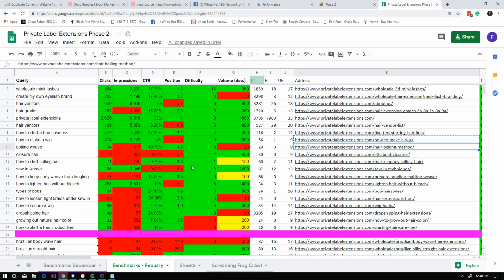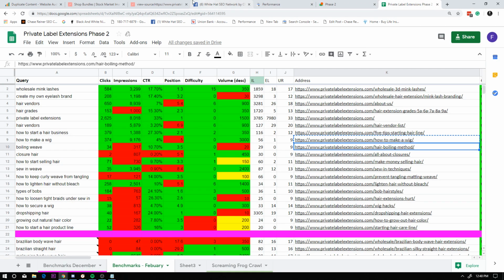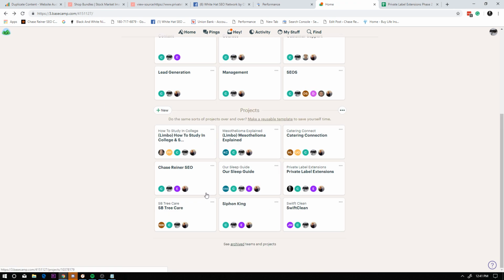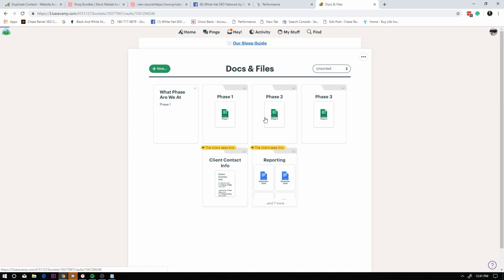What I'm actually going to do is I'm going to go into a different client because this client's actually doing very well for this month, and we hit the time requirements for this client. So let's go try to make sure that all the other clients are dialed in as well. So we're going to do the same sort of thing, except for one of our different clients called Our Sleep Guide. So we're going to go back through here, and we're going to go into phase 2 because that's where they're at.